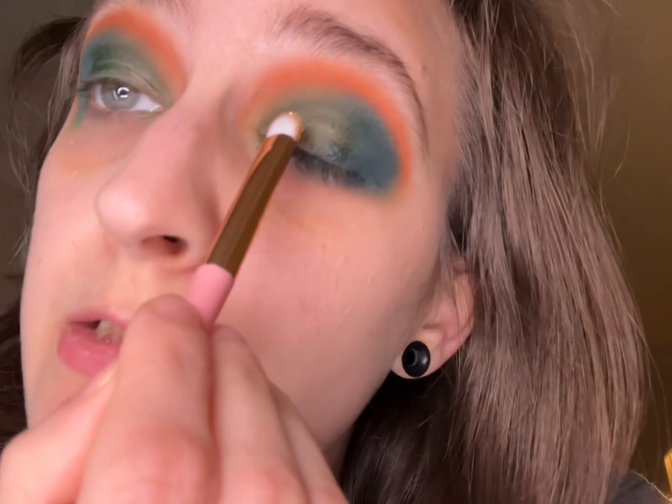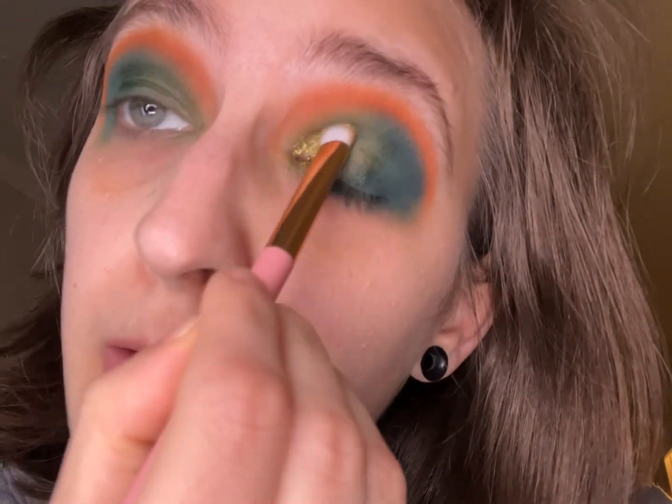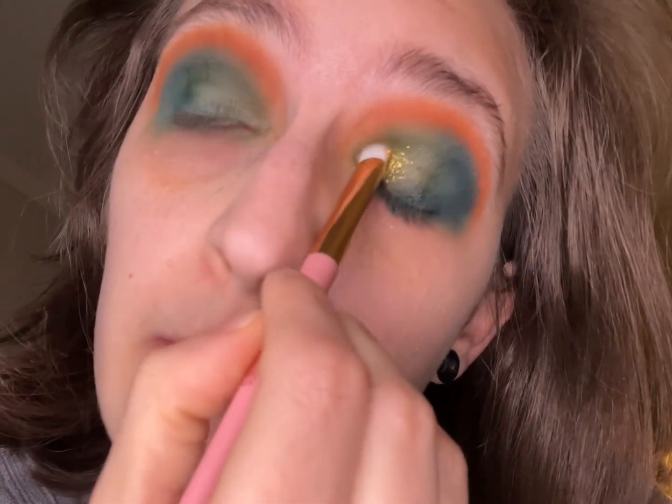Gold doesn't look like it's picking up too well on this brush. It's picking up pretty flaky on this brush. Let me try a different brush. Let me go with my original brush, the L19 from Laura Lee. You know, the gold is disappointing me. Now we're struggling.